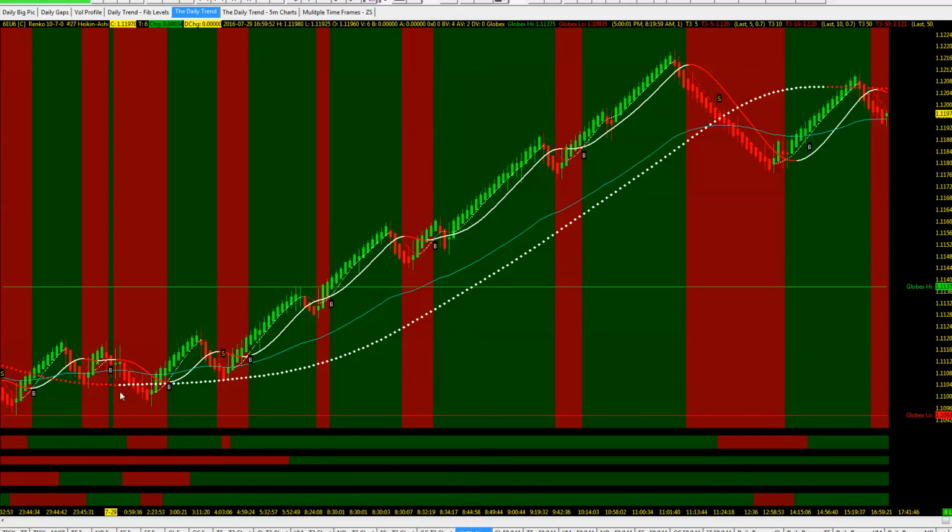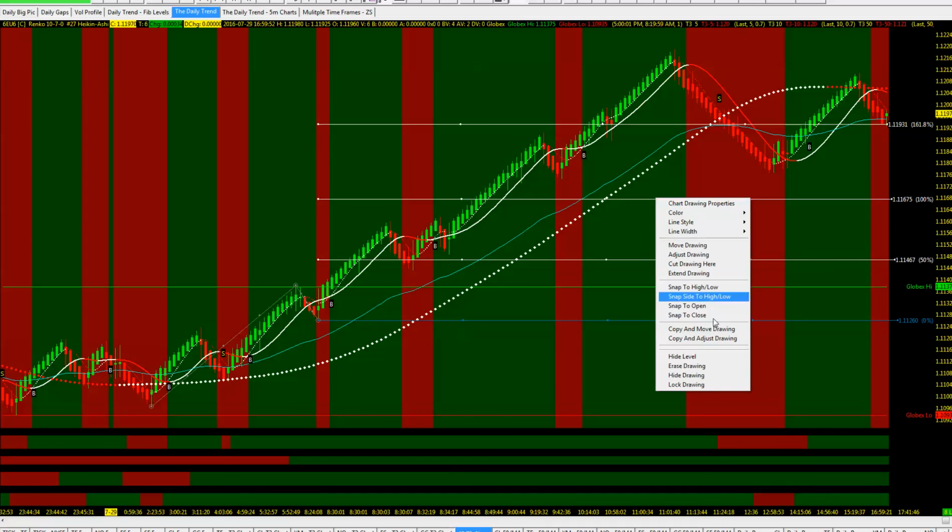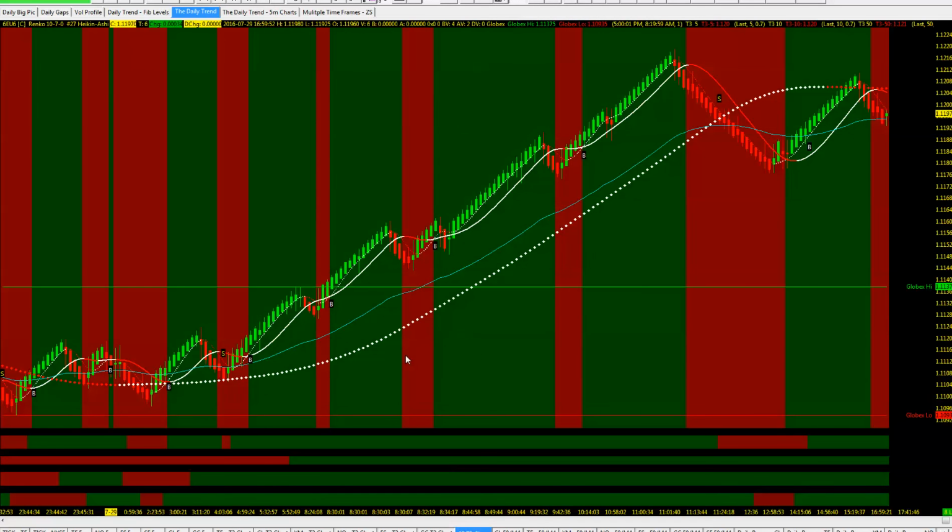Whichever pullback you decide to draw on, 23% retracement here, you go for the buy signal and you manage your trades along the way. So, a combination tool: Fibonacci extensions together with the HA bars and the T3 moving averages. All right, taking a look at the daily big pick as we roll into next week.